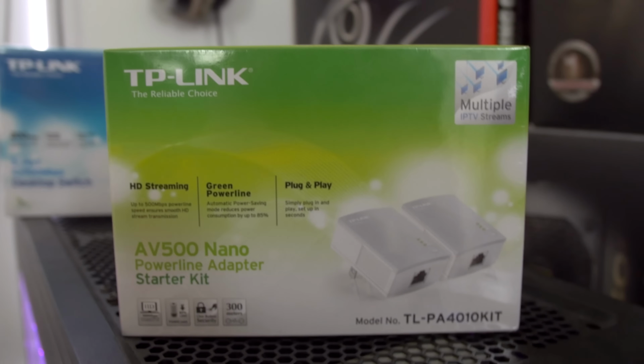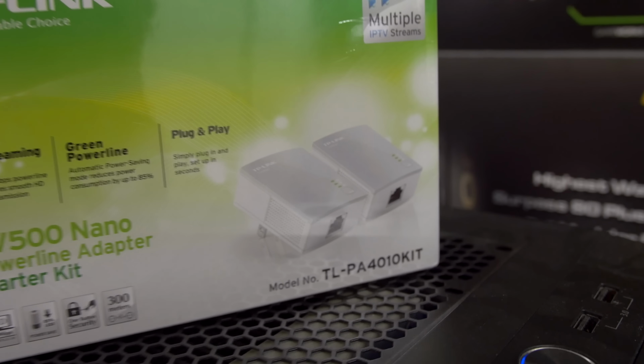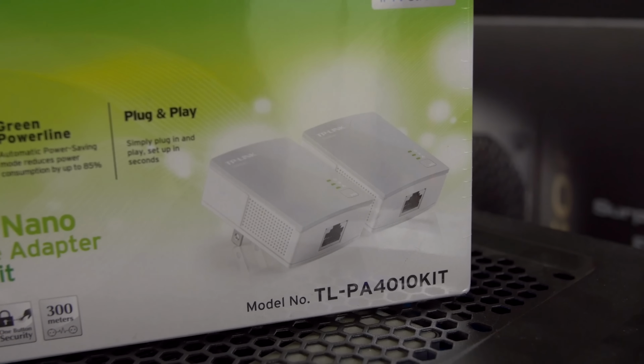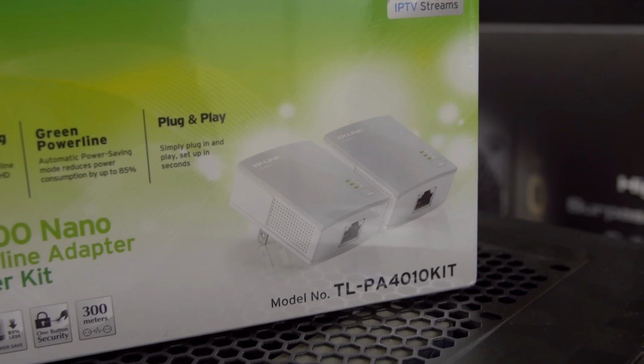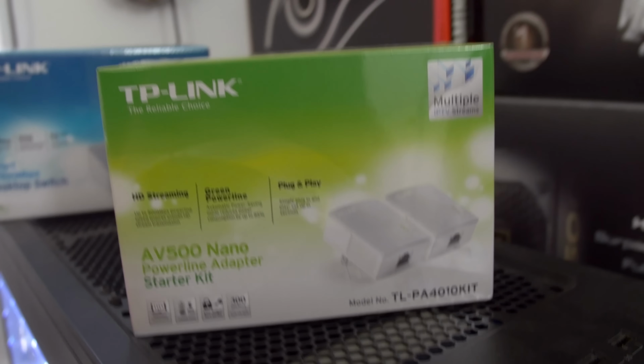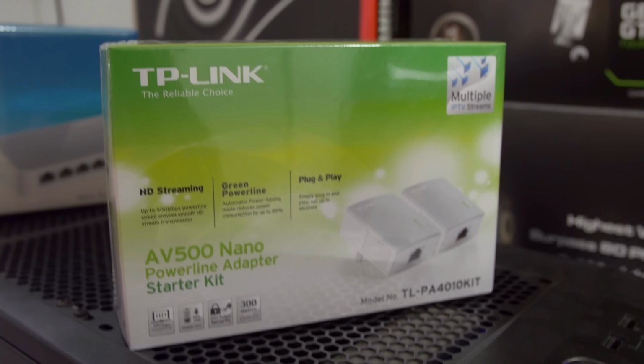And if you guys haven't used one of these before, these are super convenient. It essentially uses your home circuitry to transmit your broadband signal. This particular unit comes with two of these wall adapters, and they both plug into the wall. One of them connects to your router, and the other one connects to whichever device you wish to have internet on. And it's pretty easy. It's just plug and play. It uses the circuitry that's in your home walls and stuff. It's like voodoo magic, and they're super convenient.